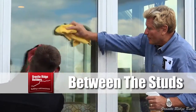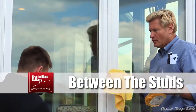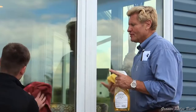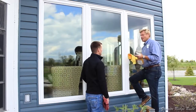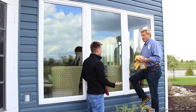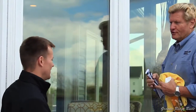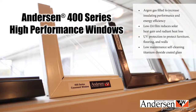Luke, this isn't exactly what I thought it was going to be. When they said we were going to do a show today, I didn't know if I wanted to clean windows, but here's what's interesting. Have you noticed how every time we clean these windows, we don't have to clean them? It's not dirty. Yeah, we've had this house for almost a year, and there's hardly any water spots on it. Oh, I just thought of something. If we had read the instructions, guess what? These are our Andersen Low-E4 glass. We don't have to. You're right.